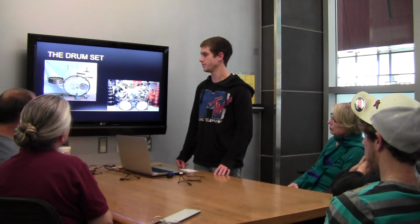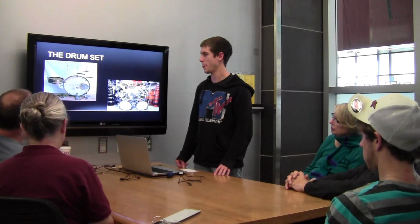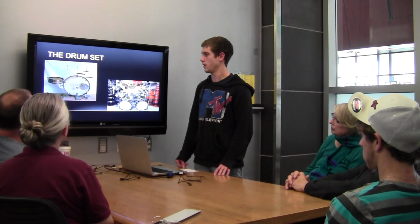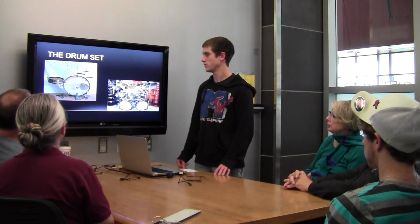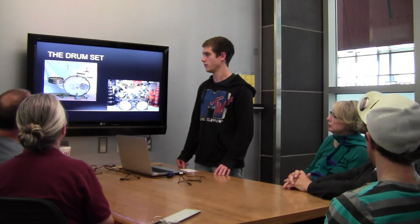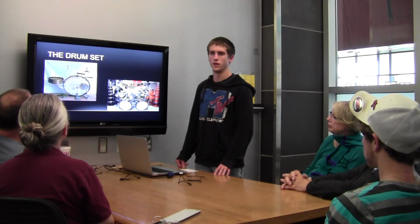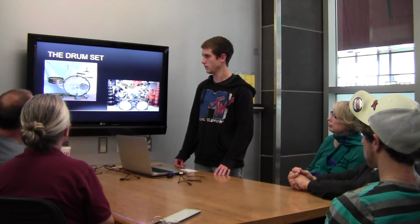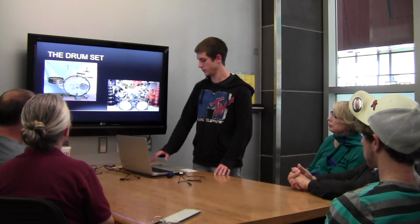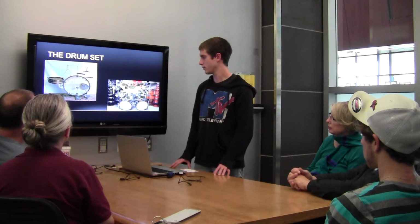And this is where the foot pedal came in for the bass drum. And this allowed for one person to play many different drums and cymbals, unlike before where they had to use ensembles to get the sound they wanted. And through time it came to the drum set we know today.